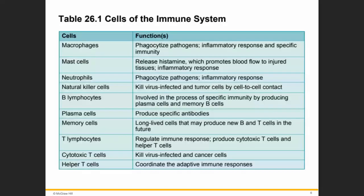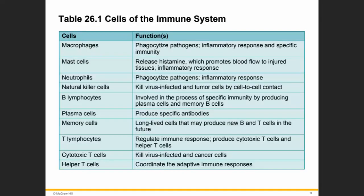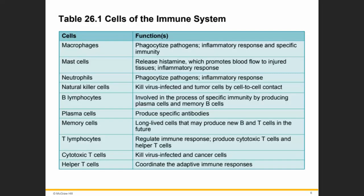So in this slide, I was just covering, as I said, all the cells of the immune system. The macrophage do phagocytosis. The B cells get developed and mature in the bone marrow, and they are the ones that produce antibodies, and not only that, they develop memory cells. The T lymphocyte cells are two types: toxic T cells and helper. I will come back and develop each type of cell, and come back to this summary table.